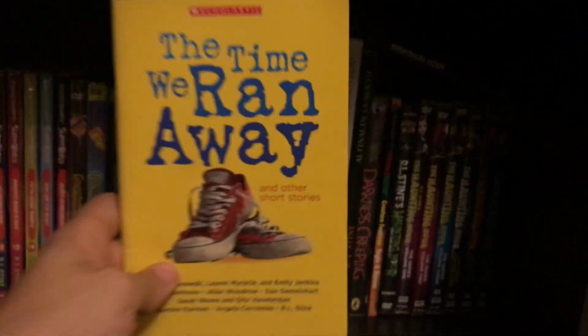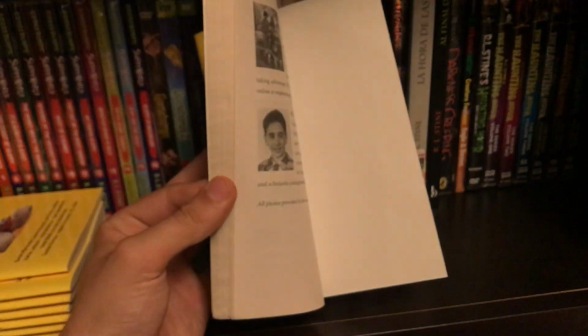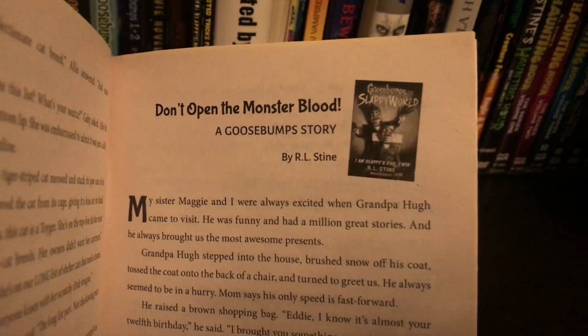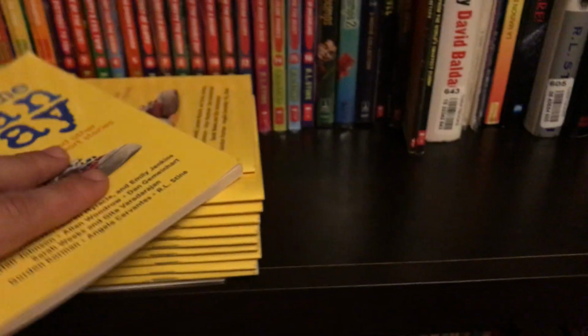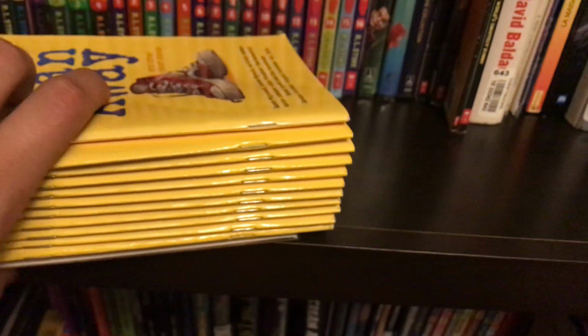So let's start off with The Time We Ran Away. I have 12 copies of this. I found a bunch of these thrifting. Now what's cool about this book is that it features a Goosebumps story in it called, let me see if I can open this. It's called Don't Open the Monster Blood. It's an exclusive story. It's like 2 pages. And it's an uncredited Goosebumps book. So we have 12 copies of that.